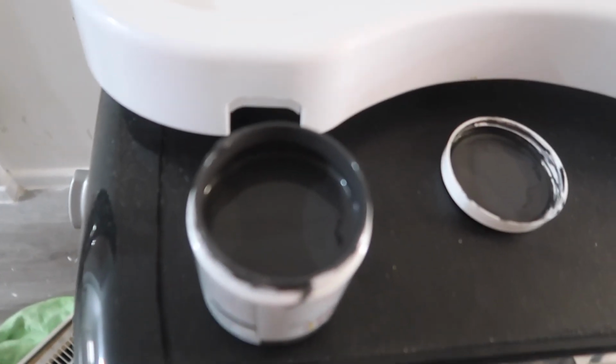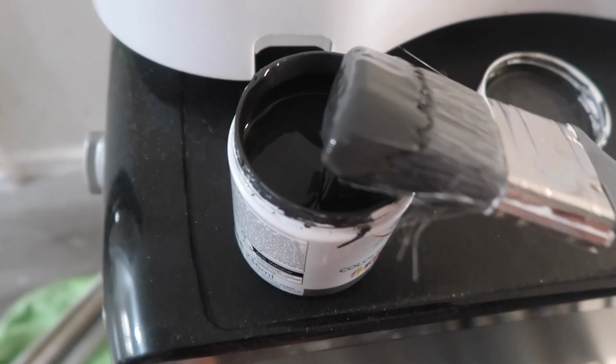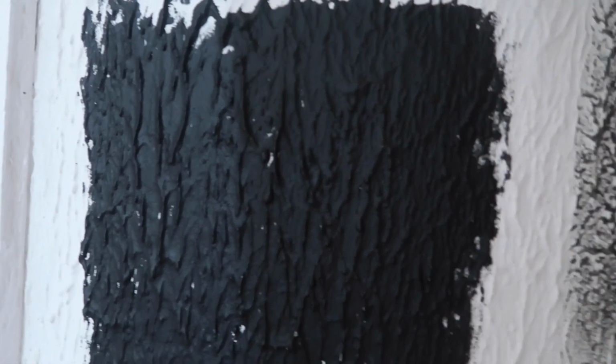So this paint actually looks grey. Even when it goes on the wall, it looks grey as well. But then it dries to a lovely black. It's that black there. So let's go. It actually looks black when it goes on the wall. I'm so excited to get this all done.